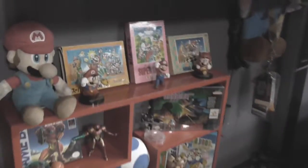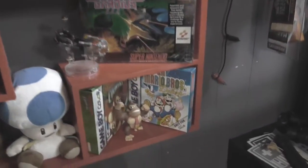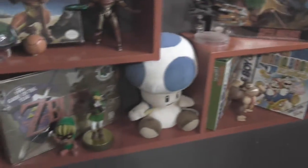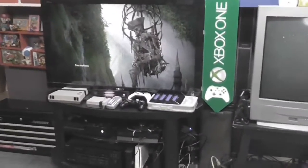This is a newer shelf I made, and just some random boxed games that I wanted to display. I've got Gradius 3, and I realize it's an R-Type ship, but at the moment I don't have any Gashapon Gradius figures, but hopefully I can find some soon.